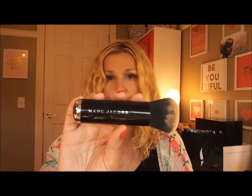And I also invested in the brush that comes with it. As you can tell, it's dirty because I just used it on my skin. But this is the brush that comes with it, and this brush is spectacular. It's worth every penny. It is expensive. I get it. I know. But oh my gosh, it is so good. The bristles are densely packed. They're soft, so they're not abrasive on the skin, but they really distribute the product so nicely. I adore this brush. So I'm really glad that I invested.